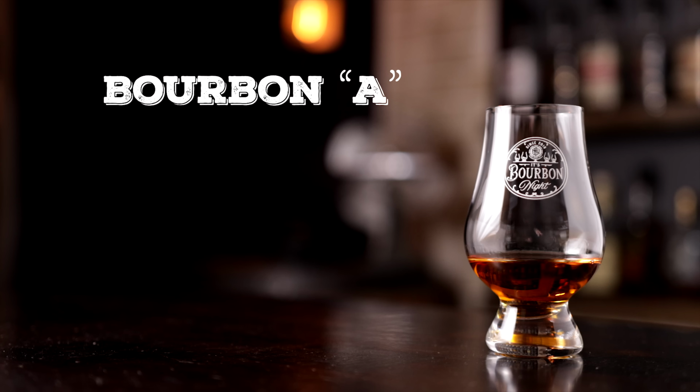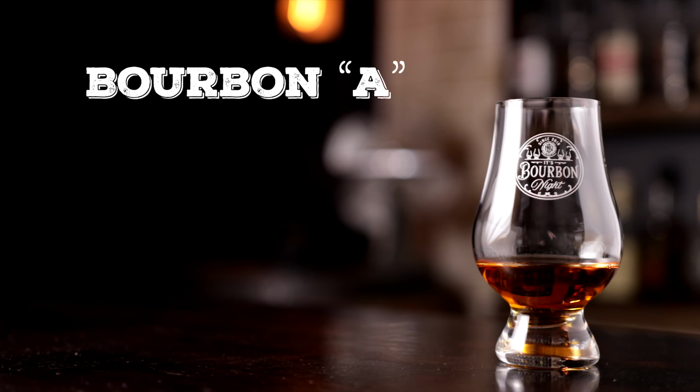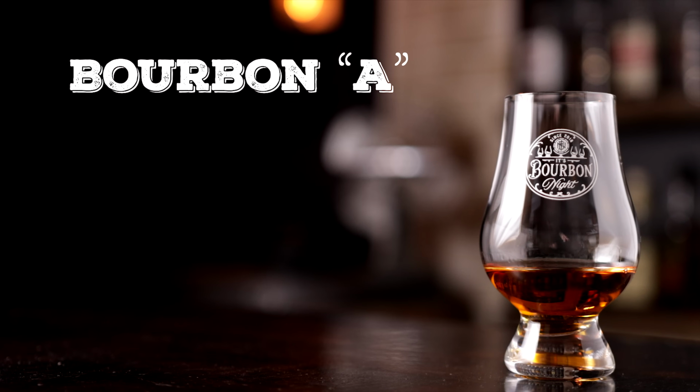Well, that's just delightful. That's got the typical caramel vanilla, but also a little bit of age, just some oak on there. It's very soft too, soft and sweet on the nose, which I would expect for a wheated product. Maybe it's just because this is my first sniff of bourbon today. I'm like, this smells good. Let's see how it tastes.